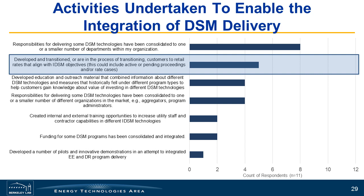In order to get the right price signals to customers that encourage a shift in consumption, along with the IDSM measure, it can contribute to accelerating IDSM. It really does. I think that as utilities move towards IDSM portfolios, they're also moving their time-based rates and rate making to help facilitate the desired type of demand-side response from customers, and that's a really important component.